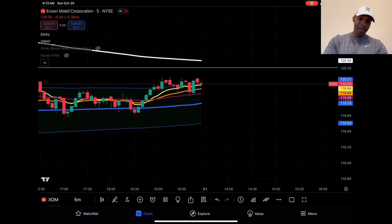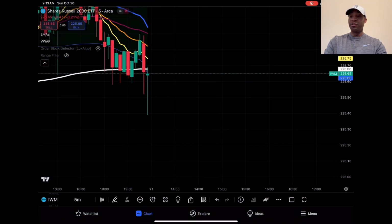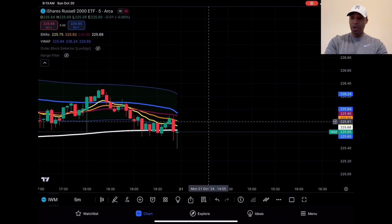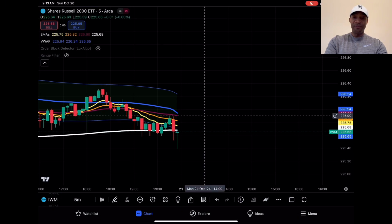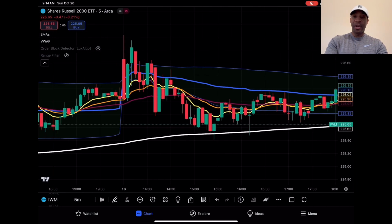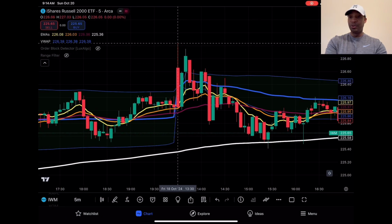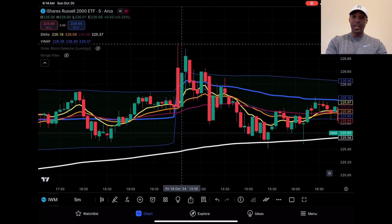Next ticker up is going to be IWM. They're sitting at 225.65. So if you are a bull, what you want to see is 225.90 get taken out. They can take out that. Boom, they run into 226.30. They break through that. They're going to slowly try to break this area up in here. You want to see 227.10 get taken out. They can take out that.